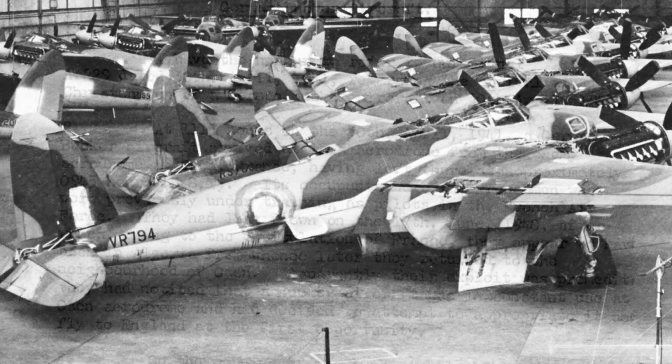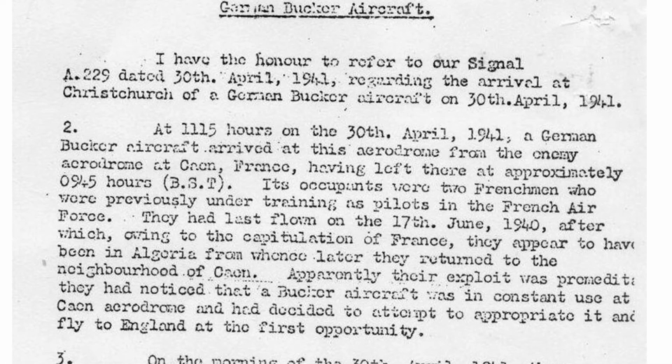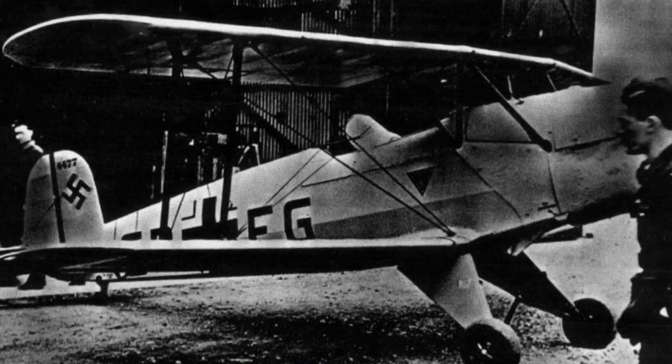A very surprising visitor in April 1941 was a Bücker Jungmann aircraft, which was stolen from Caen airfield in France by 2 enterprising Free French Air Force pilots.